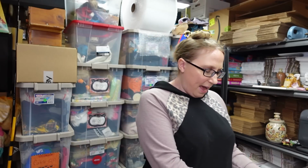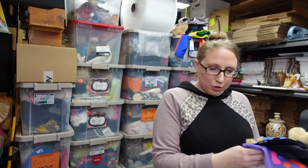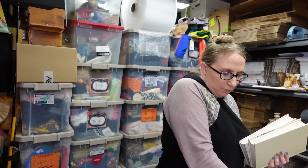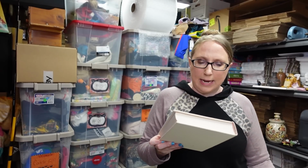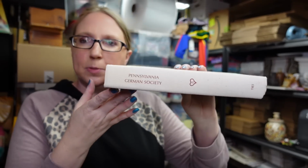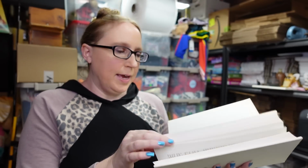I have a couple of vintage German books that Eric and I won at an auction. So the first one, these are really cool. The first one's called 18th Century Emigrants Volume 1. And they're from the Pennsylvania German Society. It's a hardcover book, and they have all sorts of historical information and records of Germans that lived, I think, somewhere in Pennsylvania.